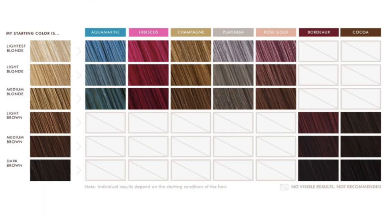These are meant to go on top of a light color, so they are not gonna lighten your hair at all. So anybody who's like, oh, I have brown hair, will this give me your hair color? No, it's not. Color on color adds color. You cannot take away color.